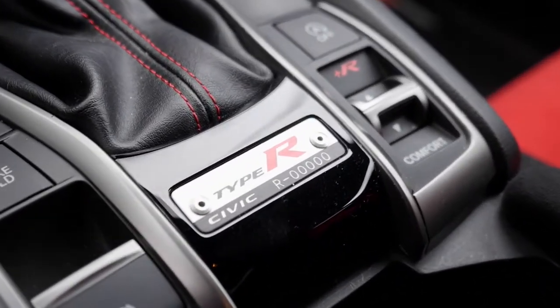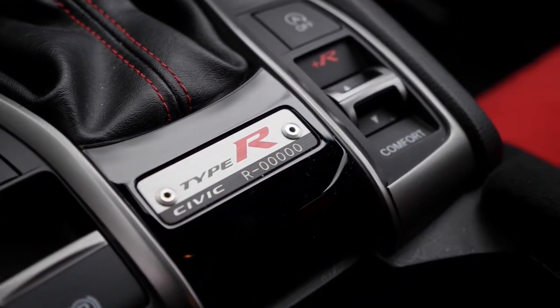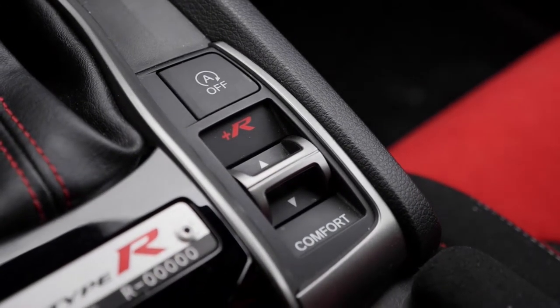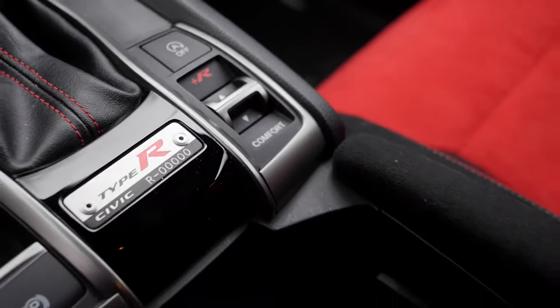This is a special car, by the way. It even has a special registration. It seems to be the very first one. Fancy, isn't it? And it's here on Autogefuehl. Then the Type R shifting button for three different modes, Type R, Sport and Comfort. We'll talk more about those when we drive the car.